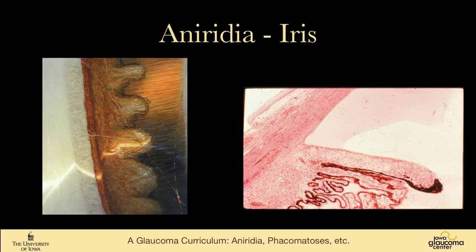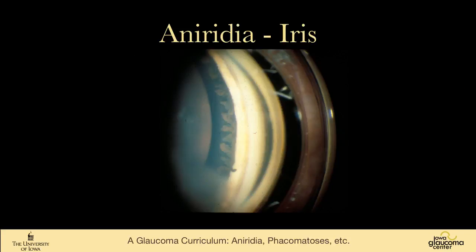These are the iris changes, a Lee Allen painting on the left, just showing a little tiny stub of iris right here, barely covers the ciliary body, and same on histopathology. This looks kind of normal until you realize that the iris just barely covers the ciliary body. The picture I really like because it shows a little stub of iris, shows the pars plicata of the ciliary body here. There's a cataract and there's pannus all in this one photograph.